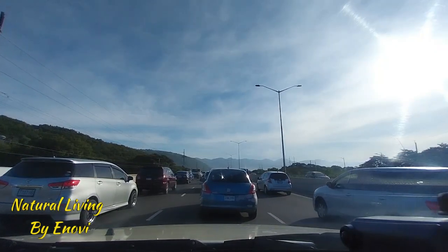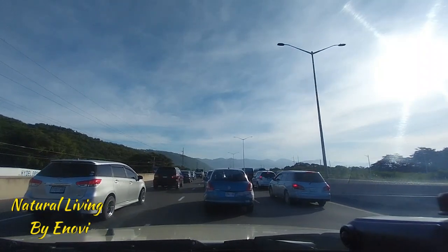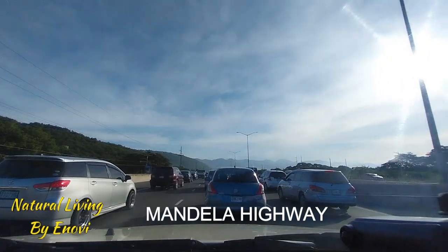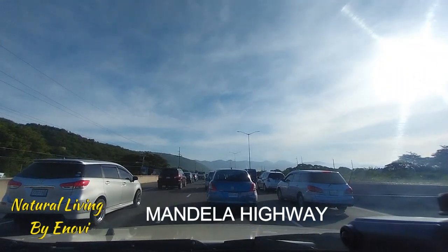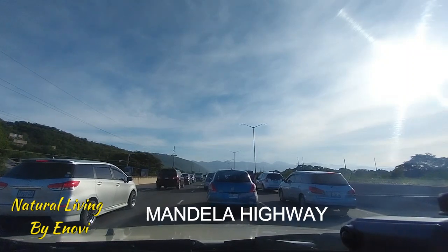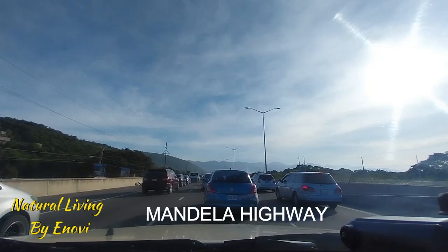Jamaica driving directions, and now we're on Mandela Highway. We are going to the Boulevard, Washington Boulevard, and from there I'm going to show you how to get to Molynes Road into Halfway Tree. So let's go.